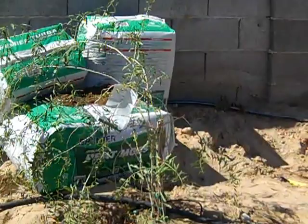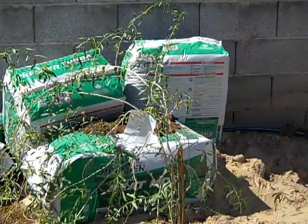Here's a goji berry my wife wanted. I went ahead and planted that just for fun. I don't know how good it's gonna do. It hasn't really changed at all since we put it in.